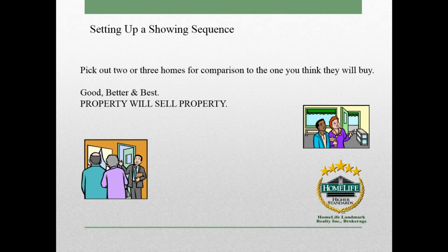Because when you see the first property, the client will say, "Oh, this is good." When you see the second property, the client will say, "Oh, that is better, much better." When you see the last one, the client will feel, "Oh, that's amazing, that's the best." The property will sell if you pick by the order sequence: good, better, and the best.